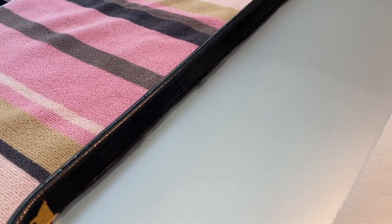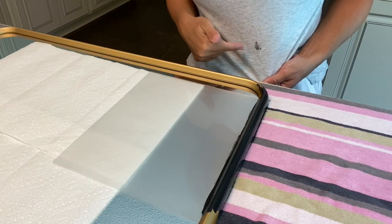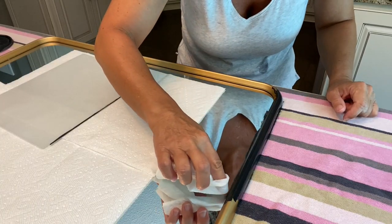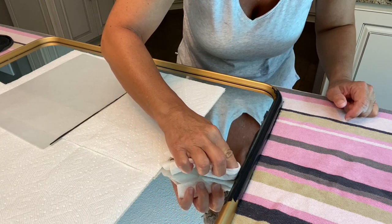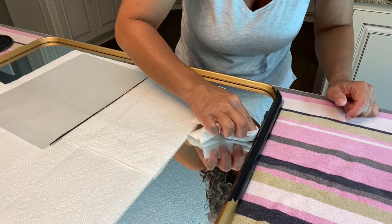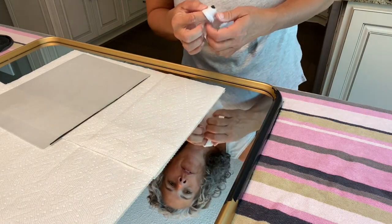Looky there, I think two coats and this is gonna be perfect. Other than the fact that I got it on my shirt. Okay, this did not work. It got all over my mirror. Oh, but wait. That did just come right off.